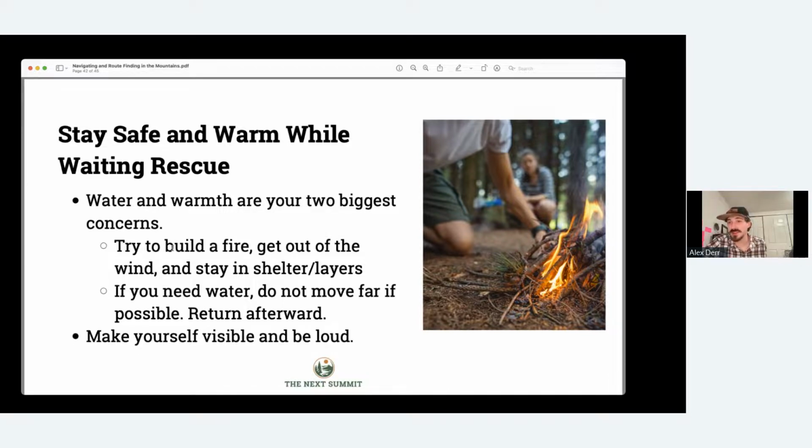You can make it for 2 weeks without food. So you don't really need to be hunting caribou, you know, if you've been out there for 2 days. The key is really to build a fire if you can and get out of the wind and stay in an emergency shelter if you brought one, or in any extra layers you have, to stay warm. And if you need water, if you find yourself running out, do not move far. You know, if you're near a creek, if you're near a water source, that's a good idea to get more water. But if you need to travel to get it, return back to where you were. Hopefully you've still got a map with you so you can do that navigation, because again, you want to be in the same place you were so the search and rescue can find you.